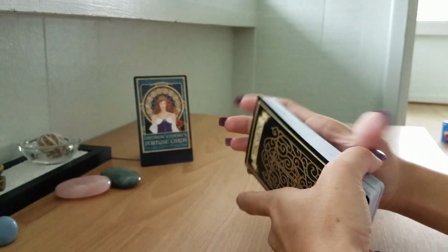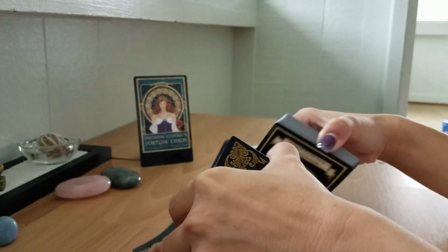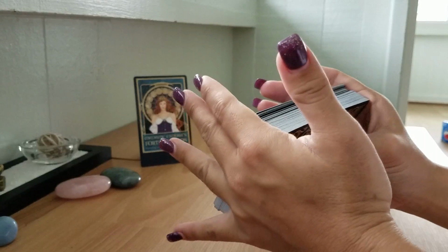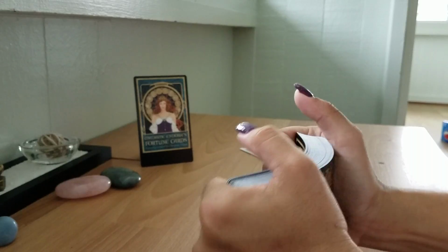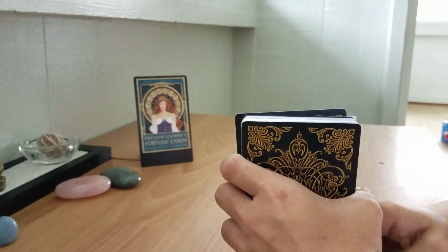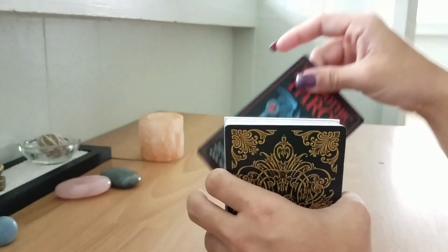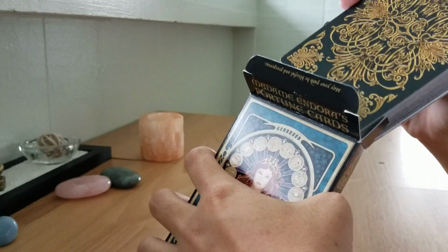I probably wouldn't bridge shuffle them too often. Although they're flexible enough to do that, I think if you did it too much, it would end up bending your cards, and I don't like when the cards do that. So I probably will not shuffle them like that. I like to keep these cards with them anyway because it makes for easier inserts into the box.